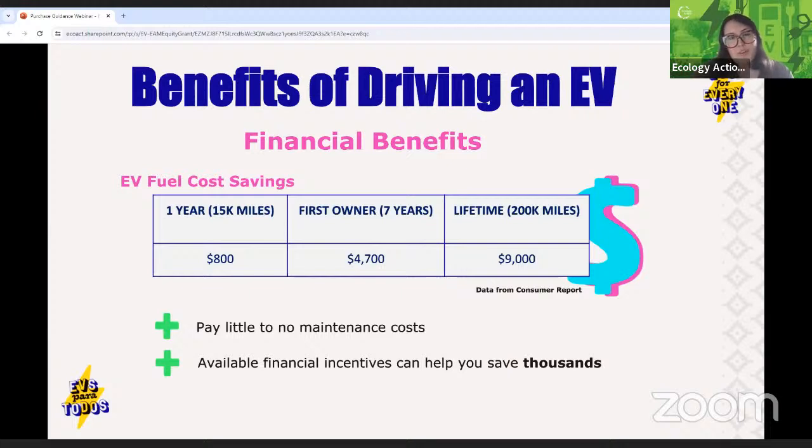And on top of that, you're going to pay little to no maintenance cost. There's not engines in these guys, so you don't have to worry about oil changes. You don't have to worry about those sort of quarterly updates, depending on how often you get your car updated, or not updated, checked on. I know I don't do it as often because it is expensive.